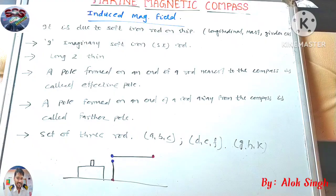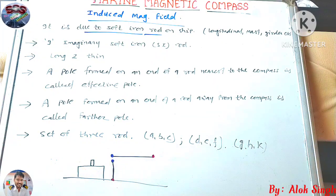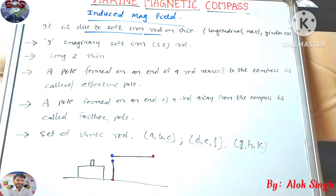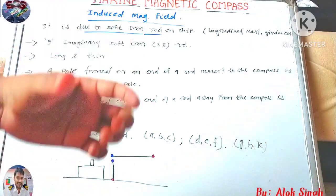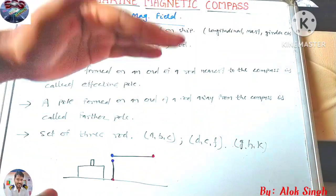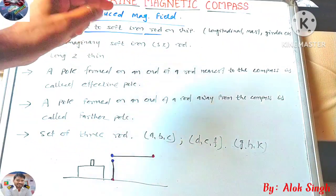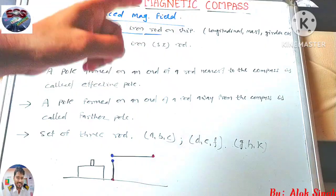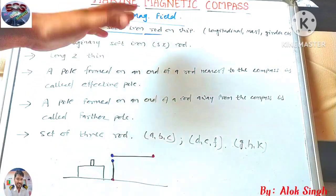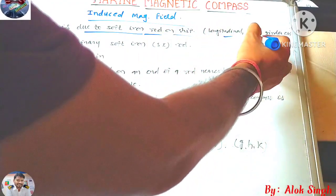So what is induced magnetism? We have already discussed it many times. It is due to soft iron rod. Like when a ship is constructed, there is the magnetic field of our compass at the Monkey Island. There are many longitudinals, and just behind the magnetic compass there is the funnel. So the soft iron bar is also there in the vertical direction. All these longitudinals, the mast and other types of girders are also metal. So these metals influence the needle of the compass. Because of that induction, because of that rod, it gets influenced, and induced magnetism is formed there. So it is due to the soft iron rod, the longitudinal, mast, girder, etc.